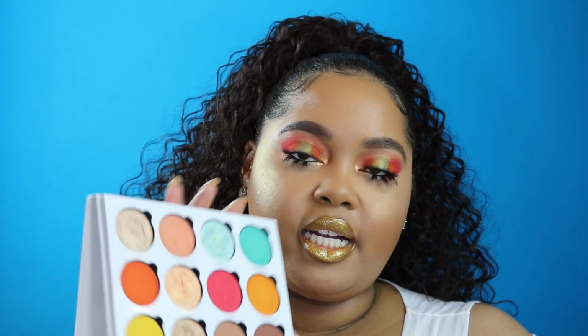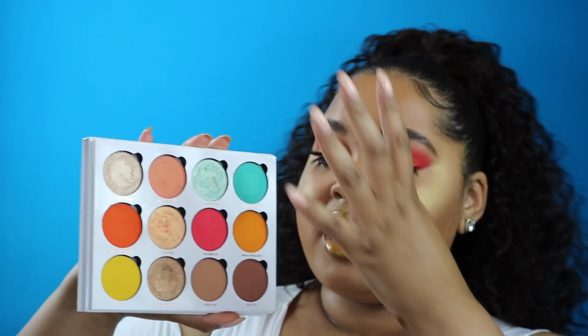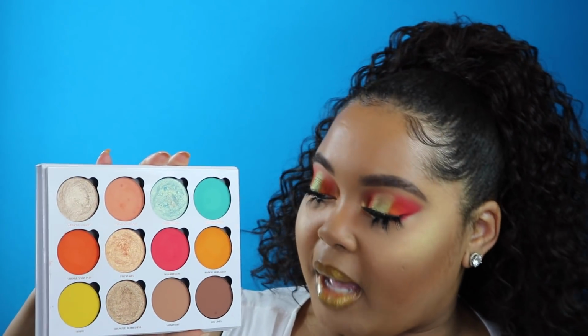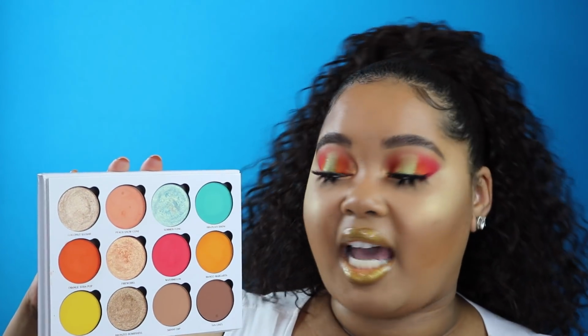There is a mirror here, and then here are the eyeshadows. So the organization of this palette is beautiful. This is the essence of summer in an eyeshadow palette. So it has all the fun pops of color, and then it has your standard essential eyeshadows like the browns here. I like the formulation of this eyeshadow palette.